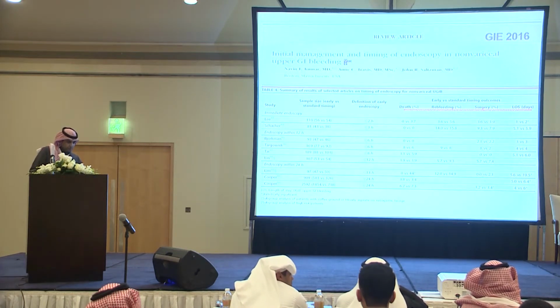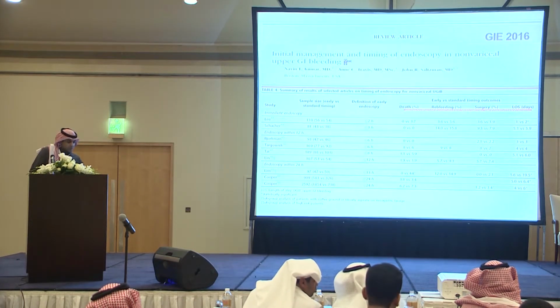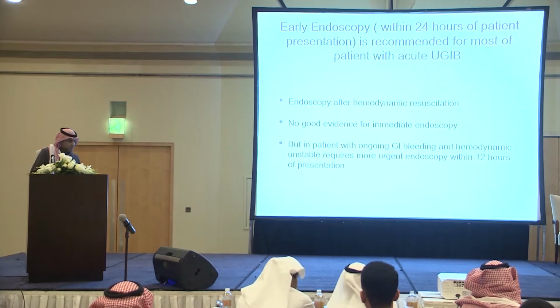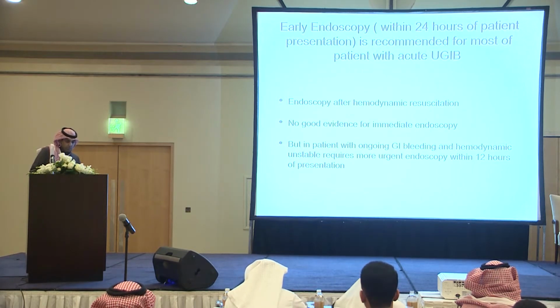Now the timing of endoscopy. This is a meta-analysis showing there is no difference between very early endoscopy and standard-time endoscopy regarding death, rebleeding, surgery, or even length of stay. So endoscopy has to be done within 24 hours for most patients with upper GI bleeding, and after hemodynamic resuscitation. This has to be kept in mind: you should not hurry for endoscopy without resuscitating the patient. There is no good evidence for immediate endoscopy. A patient with ongoing GI bleeding or who is hemodynamically unstable despite resuscitation needs urgent endoscopy, and that will be within only 12 hours.